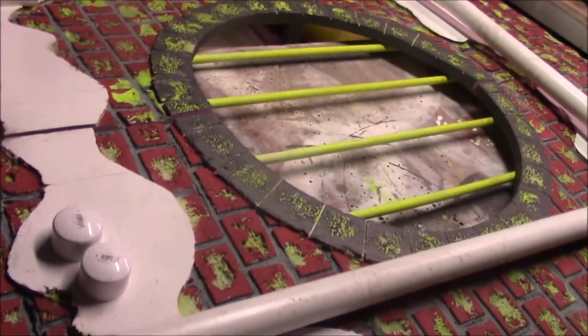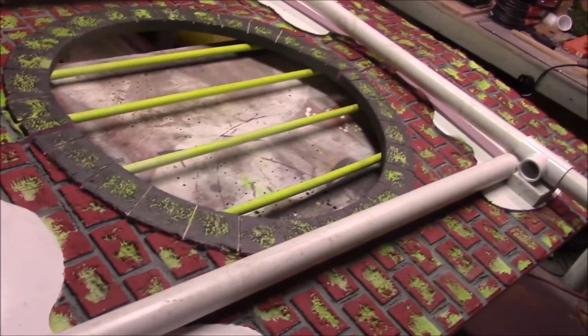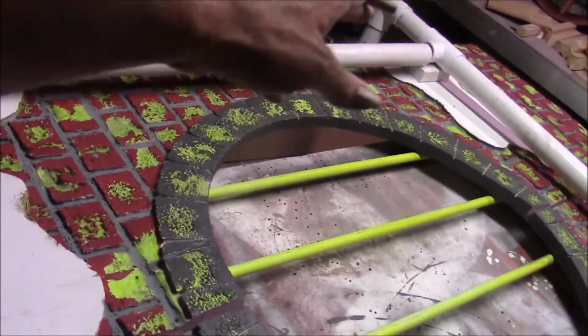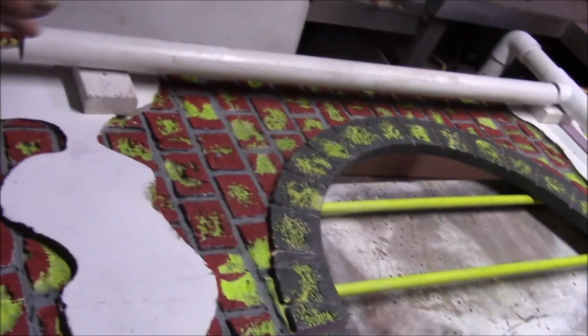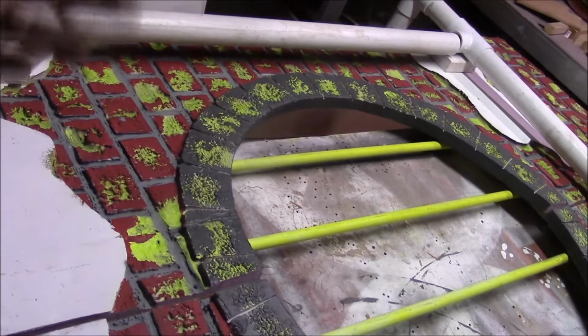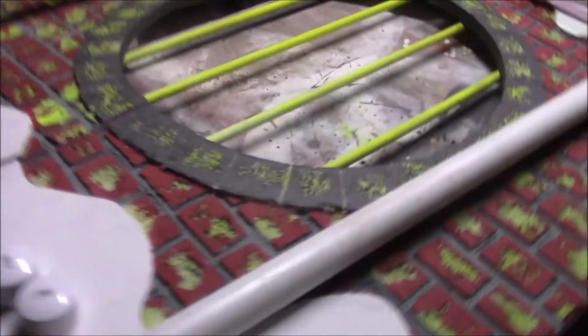Well, we've got it turned over on the right side, and we ran into a problem. I got all my piping cut, upper section. I got two lower pipes coming down. Now the lower pipes on this side, that side, and the upper one, I'll be drilling holes in the pipe about every 2 inches. That way the pipe will fill up with water, and the water will squirt out the holes. That'll be the fountain on it.